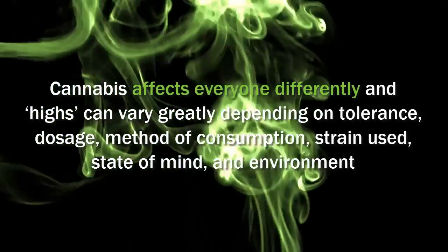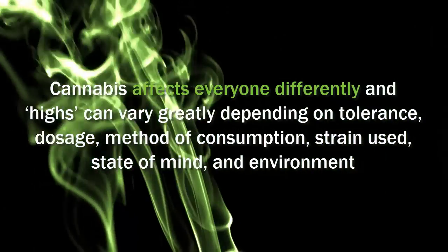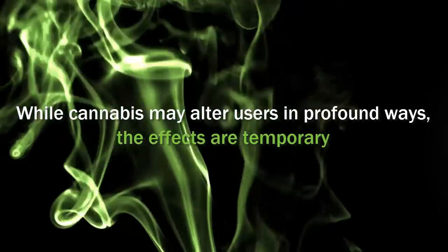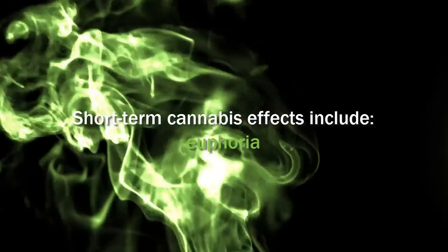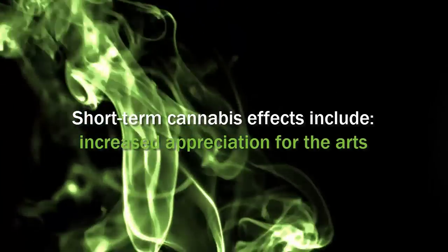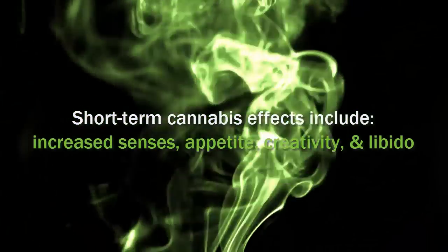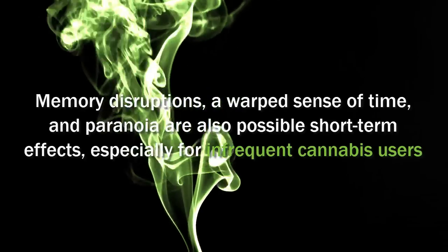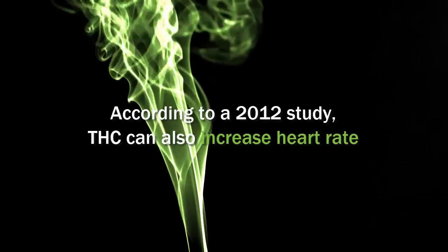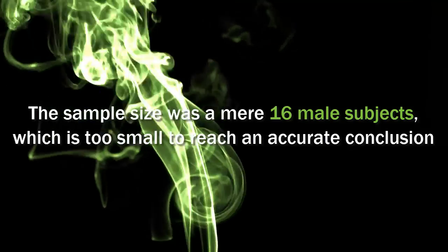Cannabis affects everyone differently, and highs can vary greatly depending on tolerance, dosage, method of consumption, strain used, state of mind, and environment. It's also important to keep in mind that while cannabis may alter users in profound ways, the effects are temporary. Commonly, short-term cannabis effects include euphoria, relaxation, altered perception, feelings of well-being, an increased appreciation for music and other arts, introspection, dry mouth, and increased senses, appetite, creativity, and libido. Memory disruptions, a warped sense of time, and paranoia are also possible short-term effects, especially for infrequent cannabis users. According to a 2012 study, THC can also increase heart rate. However, the sample size was a mere 16 male subjects, which is too small to reach an accurate conclusion.